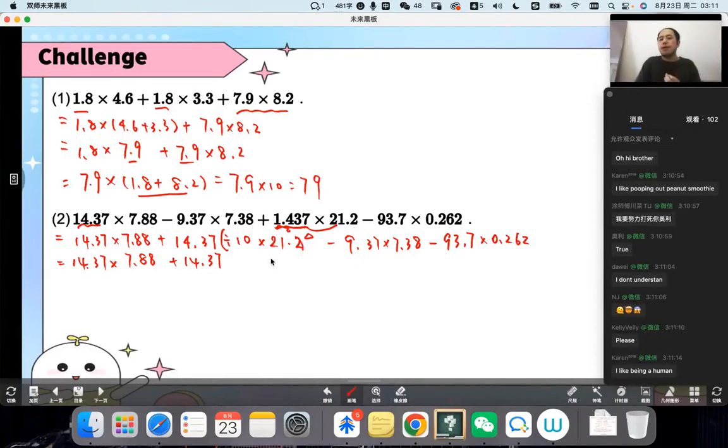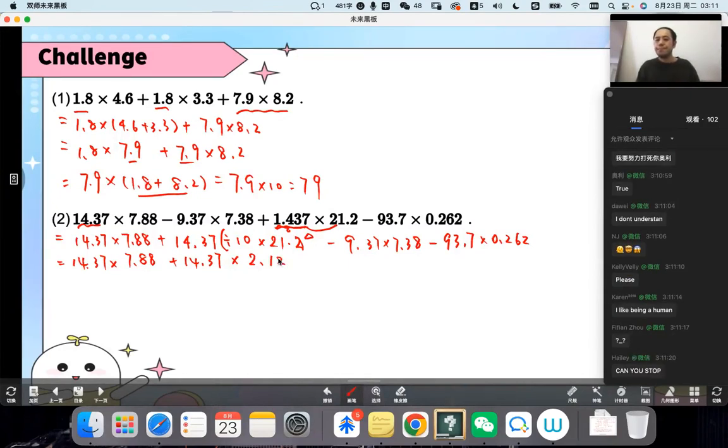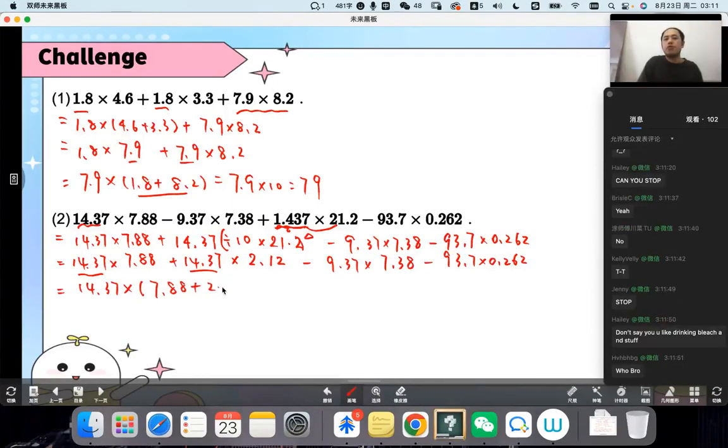If I combine those two numbers, 21.2 divided by 10, what is the result? That is 22.12. Okay, and I will keep writing the other multiplication. In the first two parts, we have the same common factor, that is 14.37. And then we can combine the other two numbers in the brackets.